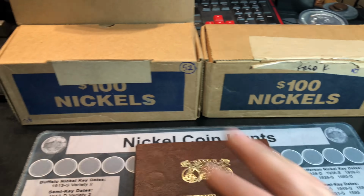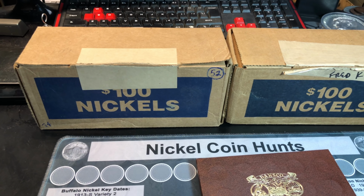Now that we've covered that, now that we know we got a New Jersey nickel box and a War Nickel Ender, it's time to get the hunt on.